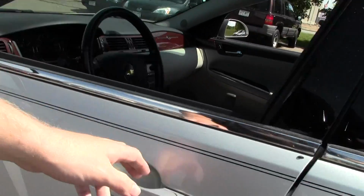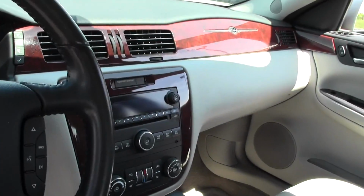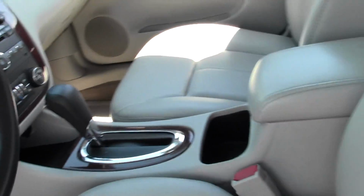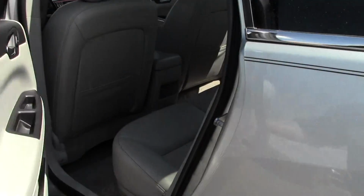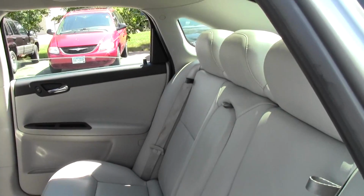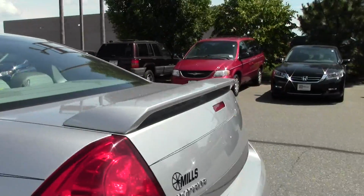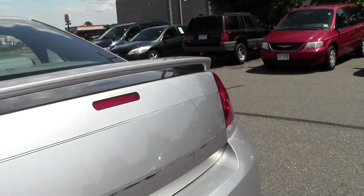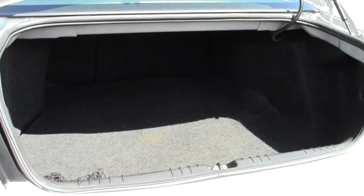Take a look inside. Leather seating, wood grain trim. And we'll pop the trunk quick. And there's your trunk space.